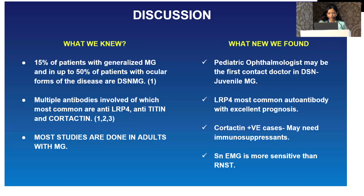So what we found in this study was that a pediatric ophthalmologist may be the first contact doctor in a double seronegative patient. So if we do an extended antibody panel and pick this diagnosis early, we can actually save them from going to a generalized myasthenia gravis. So LRP4 is the most common antibody with excellent prognosis. Coactin positive cases may need immunosuppressants, is what we found from our study. And single fiber EMG is the most sensitive, even more sensitive than RNST.